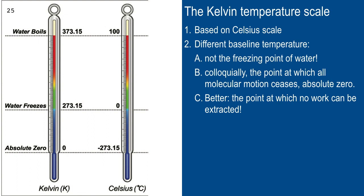Now, when you can't do that anymore, your system doesn't extract any more work. And that's the absolute zero point. So here's the scoop. That zero point on the Kelvin scale corresponds to minus 273 on the Celsius scale. So that means 0 Kelvins, absolute zero, is minus 273 Celsius. And I think it's negative 400 something Fahrenheit.